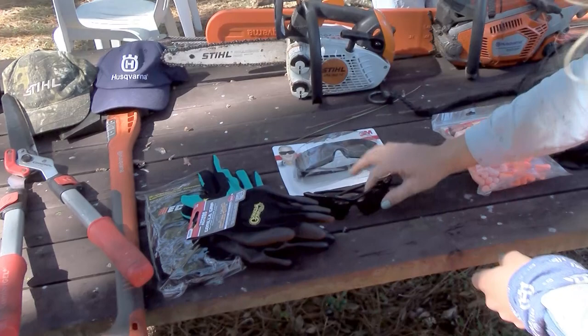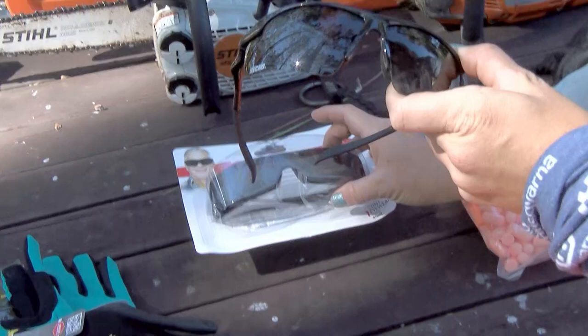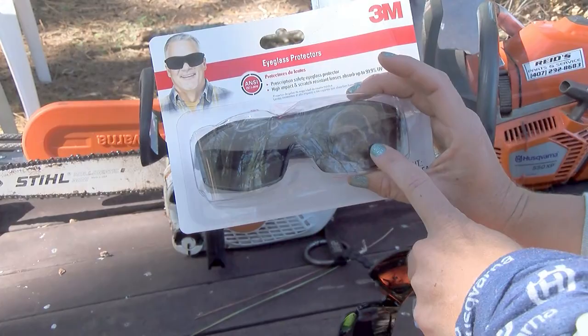Safety glasses, make sure they're rated. Make sure if a branch comes down, if you're cutting a branch that's pinched, it could come back and hit you in the eyes. I've been close to that happening before. We have ones that wear straight over the eyes, or you can pick up the other style that goes over your own reading prescription glasses. So no excuses, guys, wear your eyewear.